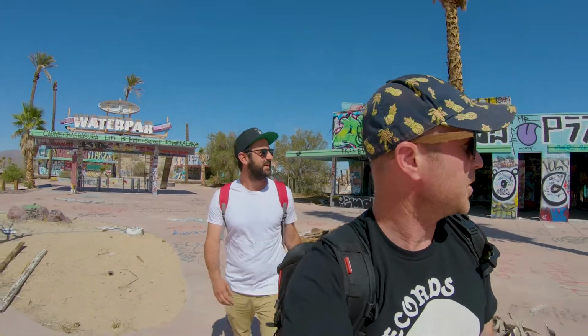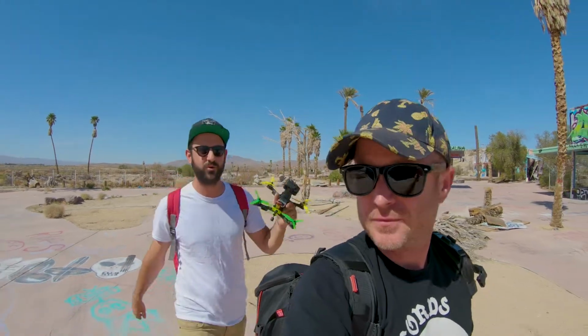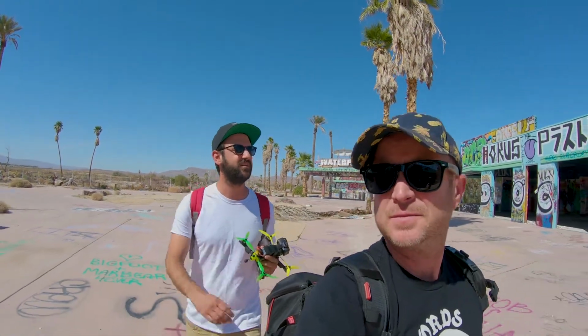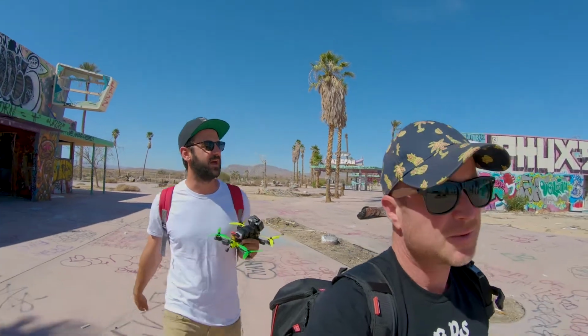Why is this such a great place to fly? Well, because there's so many different obstacles and graffiti and just little different rooms and sections to go through. You can explore and have some fun, and you're flying super close proximity to stuff. So it's kind of a classic spot in the FPV world. It's kind of like a legendary bando spot, I think.